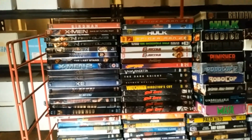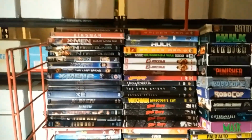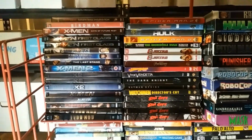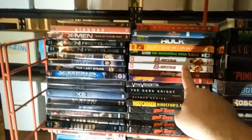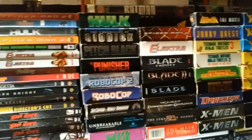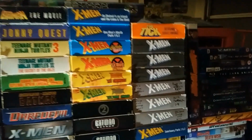And this has some different releases of superhero films. X-Men, there's some Iron Man down there, Spider-Man, Superman, and then we get to Elektra, the widescreen and full screen. Then we have Sin City with the different slip artwork. Then we come to the VHS and some X-Men and Batman Beyond. Then we have a few Blu-rays there on the end.